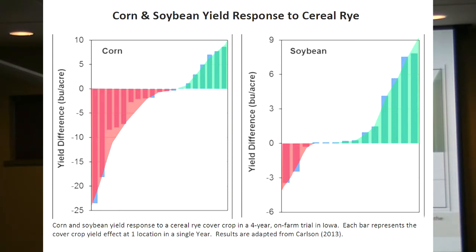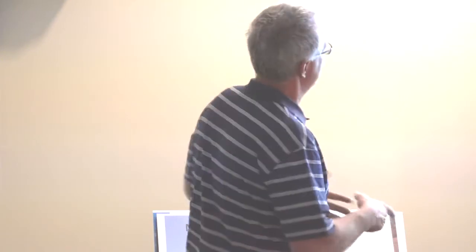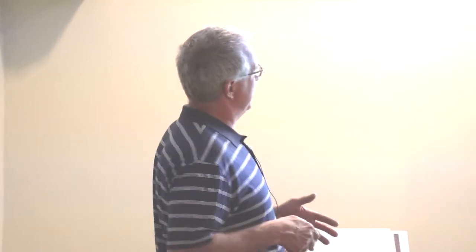And so you look at that and wonder, why the difference? Why does corn have more problems than soybeans? Well, maybe nitrogen is an issue. In corn, we have to have a perfect stand. That means we have to have every seed come up to get a yield. In soybeans, we can lose up to half our plants and still have a 100% yield. And so maybe it has something to do with getting a stand.